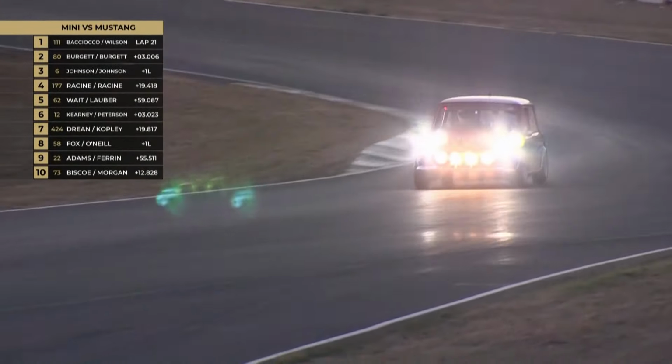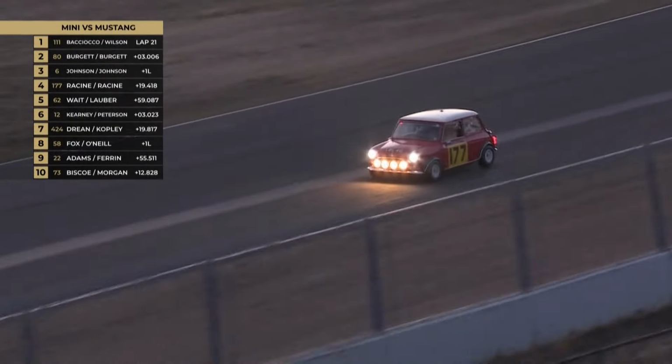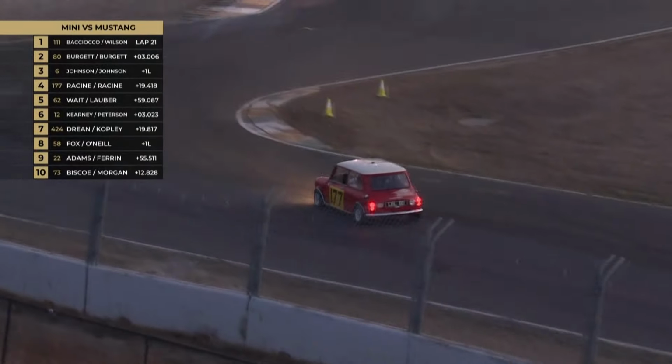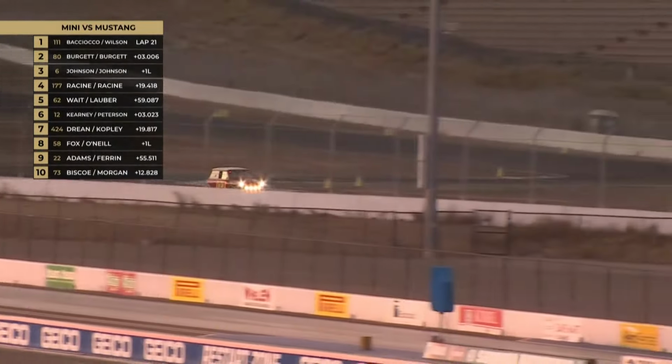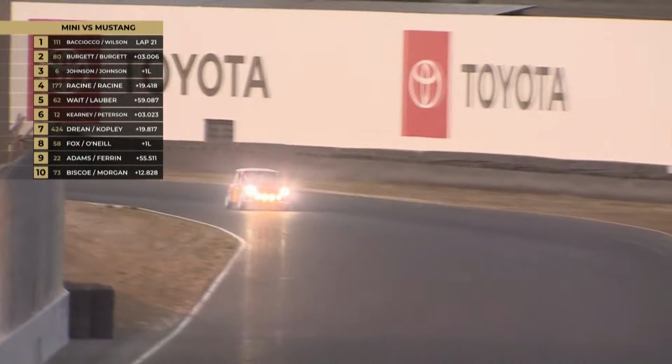The leading Mini is in fourth position, and that is Don Racine. There he is. Somewhat fitting that the steward of all of these Minis is leading the way, leading them home. Lights ablaze as he goes through that chicane there, just nipping the apex right then left. Super stuff. Don, well done, sir.